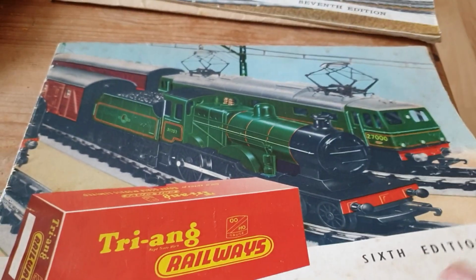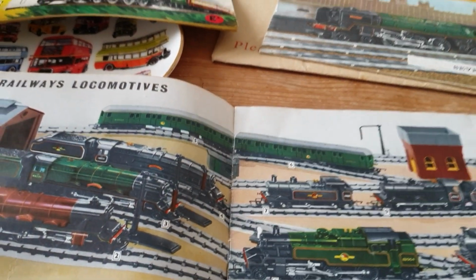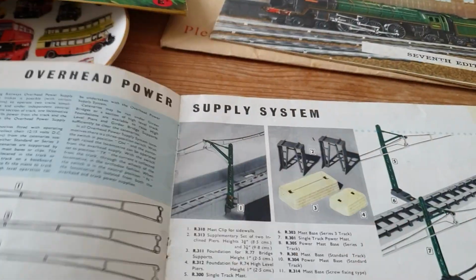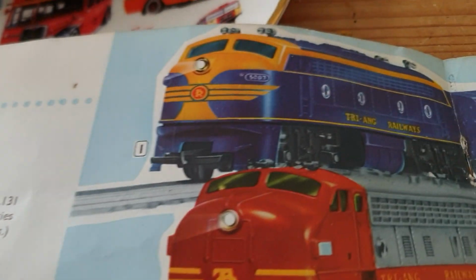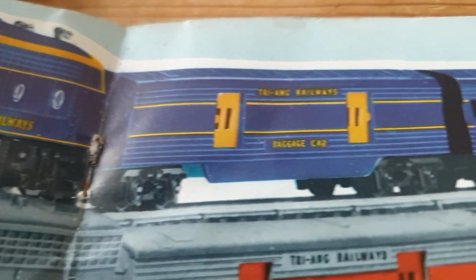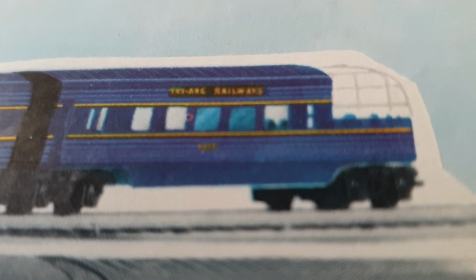Okay, so this is the 1960 catalogue, and we won't dwell too much on the other things. We'll go straight to the transcontinental page if we can, which is usually up. Oh, here we are, it's in the middle. So it's the RS14 train set if you bought the set, and it's got the R159 double-ended diesel, and it's got the baggage car, what Americans call a chair car, the Vista Dome car, and the observation car.